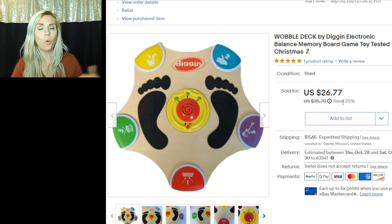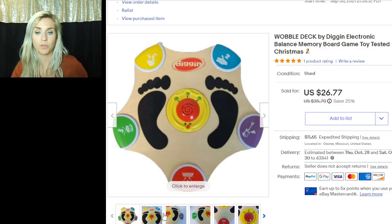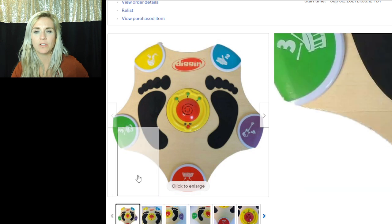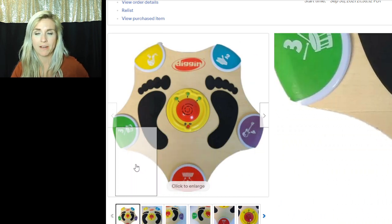Mom's gift, whatever may be suitable for your item if you have the extra keyword space. This I purchased for $2. This is kind of a neat little toy. I used a background eliminator on this, and it was just eBay's background eliminator.